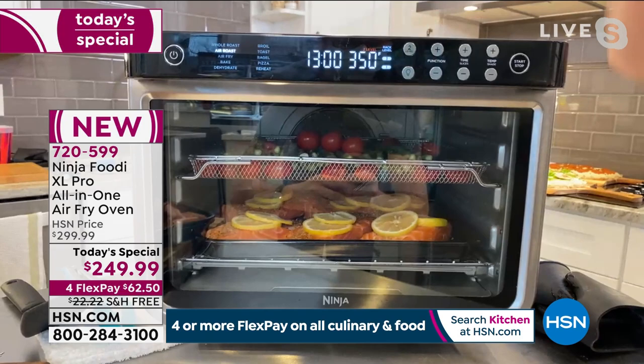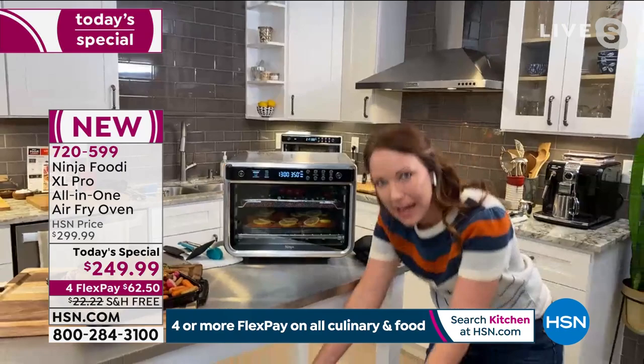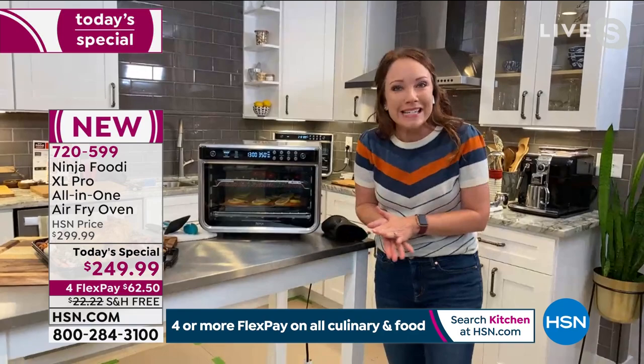So if you love sheet pan meals, if you love baking, I love having this on my countertop too, because then I don't have to bend down to get anything. You know, with the traditional oven, you're having to bend down to get stuff. This is all right at my level, so I don't have to bend down for it. So it's really easy to cook and to have dinner on the table fast.